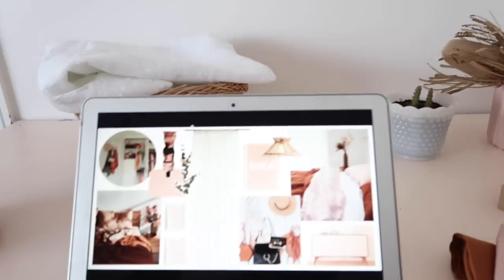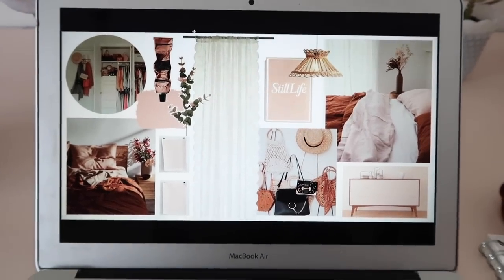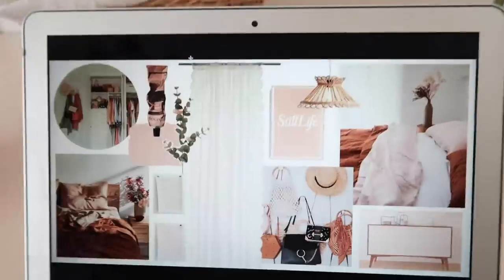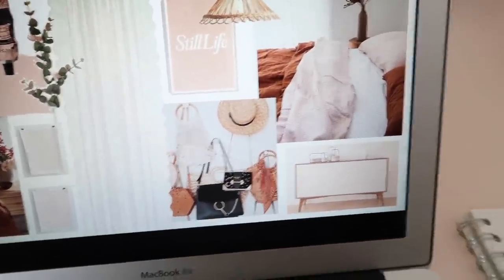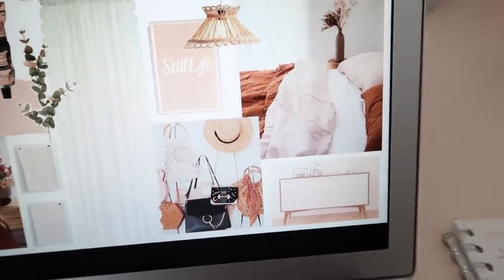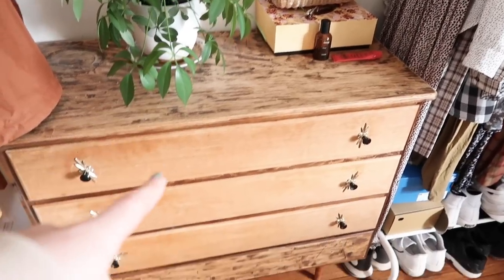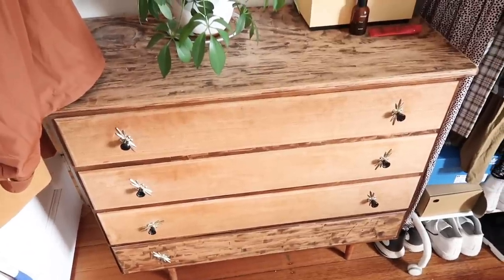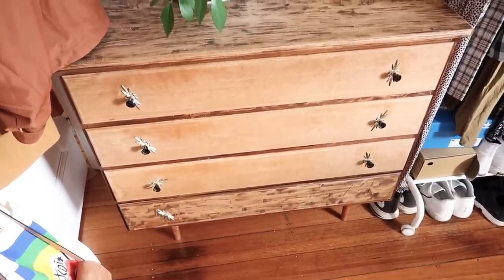So yeah, I hope that this gives you a bit more of an idea of the look I'm going to be going for with this space. I think the thing I will start off with first is sanding back the drawer and then start painting it, because then at least I can paint a coat, let it dry and do other things while it's drying. First things first, I need to move everything off the drawer and take all the contents of the drawer out. And then hopefully I'll be able to carry it outside, because I don't want to paint in here because we're renting and I don't want to risk spilling any paint.